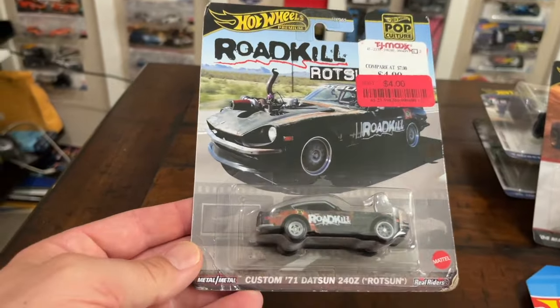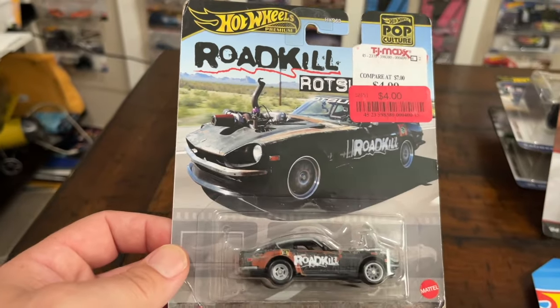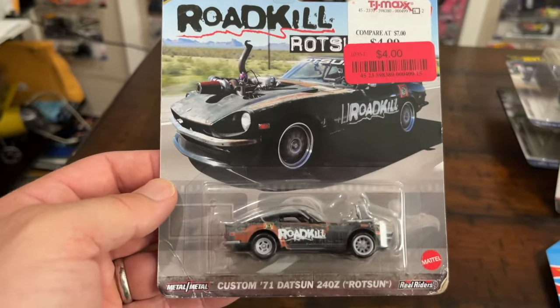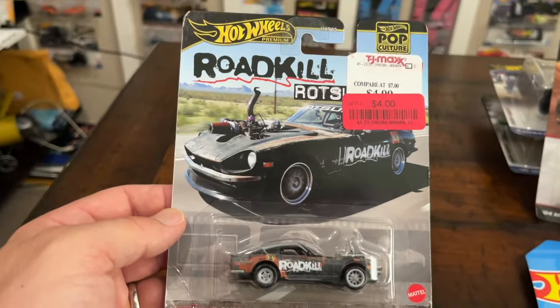It's a 240Z, folks. I had to have this one in the collection, and coming in at $4, I could not pass. Now, it's not a beautiful card. It's a little bit beat up, but that's okay. It's going to go into the collection. I don't collect with the intention of reselling anything, so if it's a little bit beat up, that's fine. I don't have to have the most pristine cards when I find things, so I was really glad that I came across this.